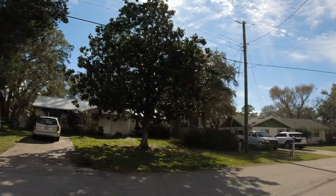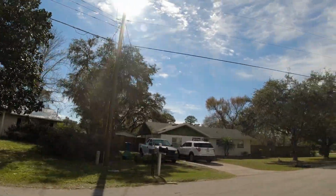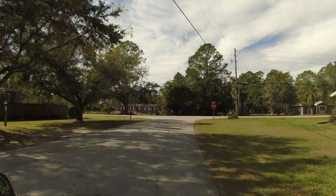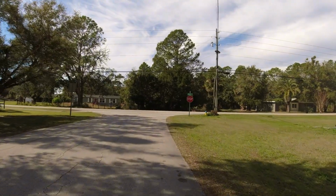So those are magnolia trees. They'll get big white flowers on them. Yeah, here's the other road. This is Marsh Road we're coming up on. Pretty busy road.